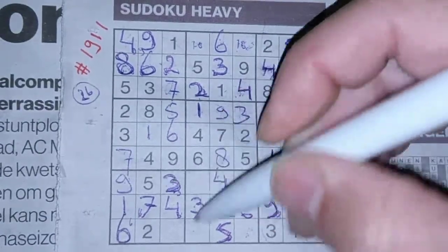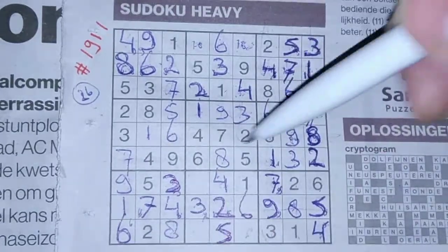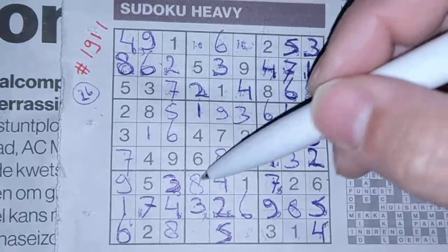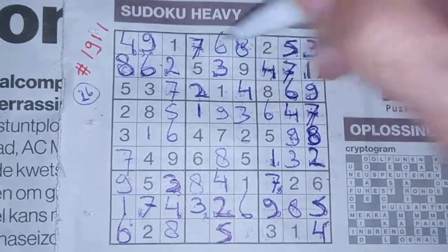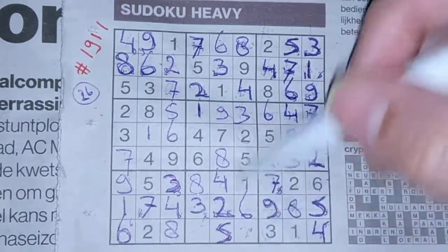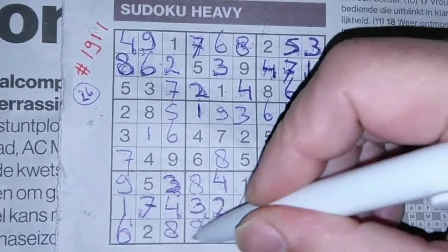1 box left for the 3 and 1 box left in this big square for the number 8. 1 box left in this row for the number 8. Now we have an 8 here, so this cannot be 8 anymore. This should be the 8 and this should be a 7. Final 2 numbers of this big square, the 7 and the 9. We have a 7 here, no 7 there. 7 should be here, and the 9 goes there.